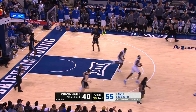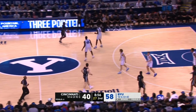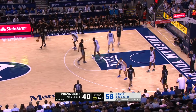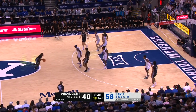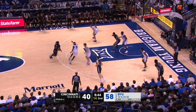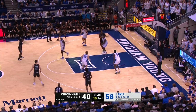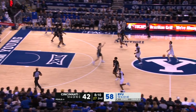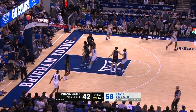Cannon Catchings answers for the Cougars. And you want to talk about great signs. Cannon Catchings, you're slowly starting to see the confidence develop now for this young man. Arrington Page, nice usage of the window. And those are the plays when you're down 16 on the road, you have to convert.